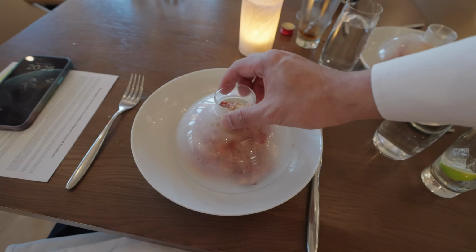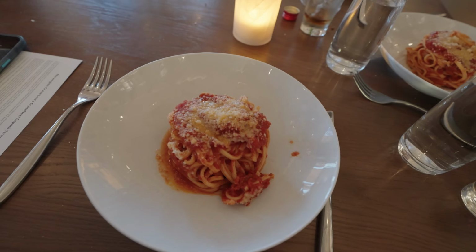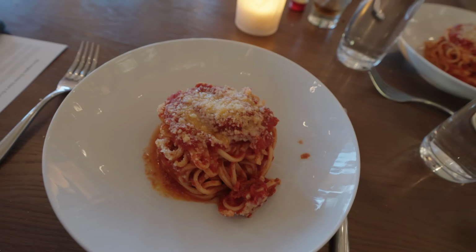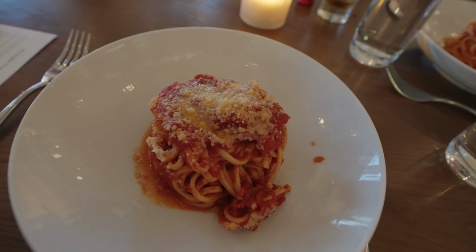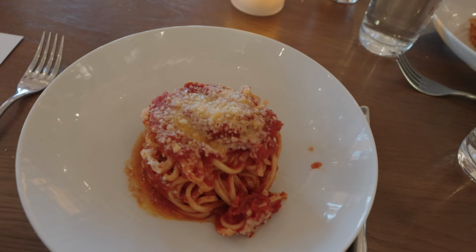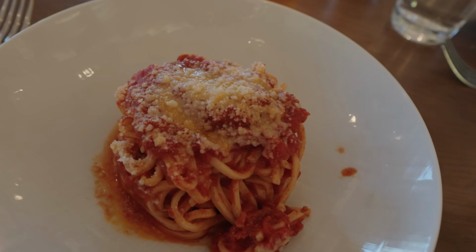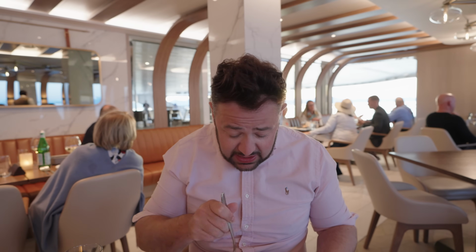And I went for something super simple, just the spaghetti with a tomato sauce. Nice and simple, that's what I really fancied today. Just pizza and pasta and some nice things. I also got a side of fingerling potatoes. Fingerling. And they're very good indeed. My pasta's even getting excited, she's wobbling about. Let's have a little taste. Super nice, super fresh, super hot. Really simple. It's just pasta and a tomato sauce with a bit of cheese on top. And it is delicious.